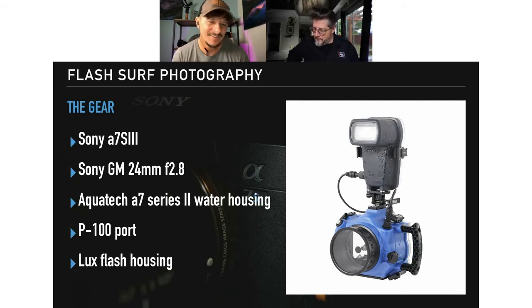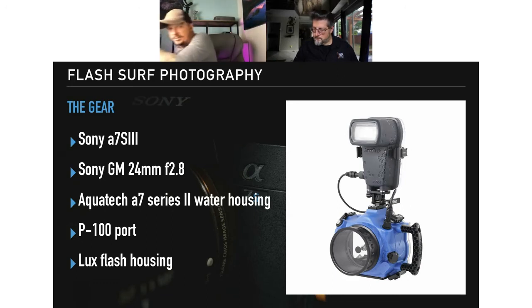Yeah. So just to move on, then of course I have the Aquatech A7 Series 2 water housing and my P100 port. I have different ports that I use. If I'm going to use a prime, I have a smaller port. And then I was playing around this morning with the 16 to 35. That is the P130, and I have the gear control right here, so I can rack in and out with the 16 to 35. But typically, guys, I like to shoot with primes in the water. It's just a lighter setup, especially when you have the flash on there.